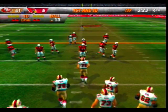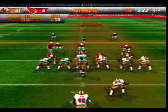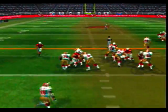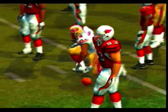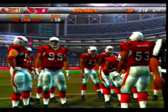First, so they have first and 10 here on the 13-yard line. Let's go. The Cardinals come out in a nickel package. This one is handed off. Sanders comes up to make the play at the 19-yard line. Picked up about 6 yards that time.